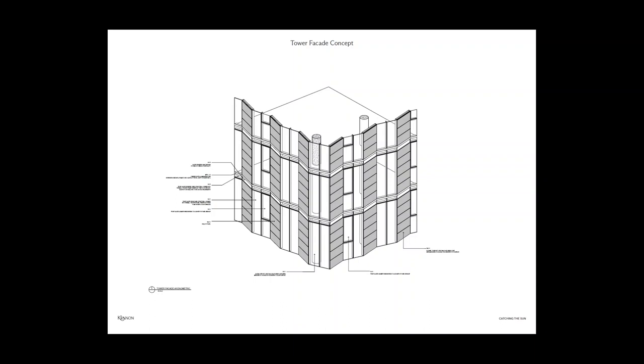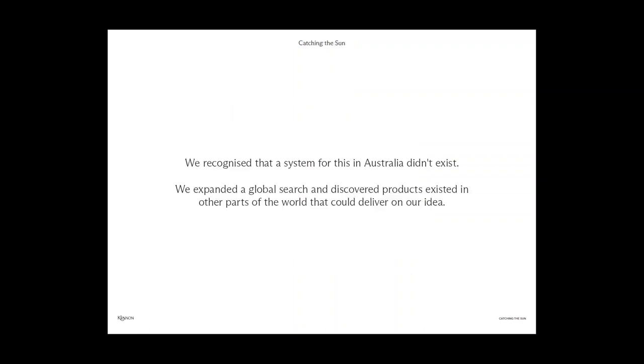You can see that the darker horizontal sections start to show you what the solar panels look like. And we recognise that at this point nothing like this had ever been done in Australia. There is no product that was certified to be used. So we looked throughout the world. We found a couple of suppliers, one being in Germany. We initiated a discussion with them.